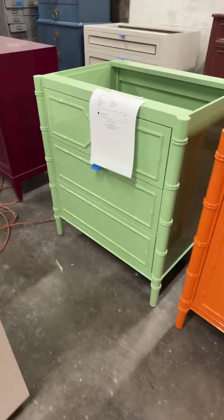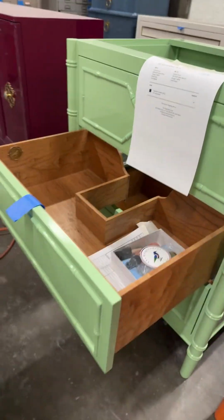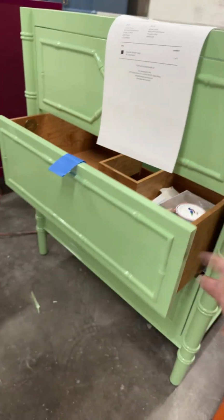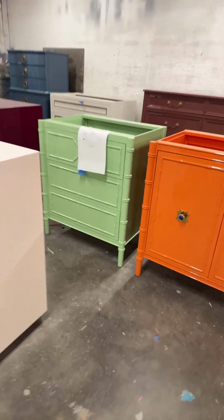And of course, I think I might have shown you guys this last week. This is going to be a vanity that has drawers in it. So if you look in here, got nice cherry drawers with cutouts for the plumbing. And of course, everything's on soft close slides, pretty sharp.